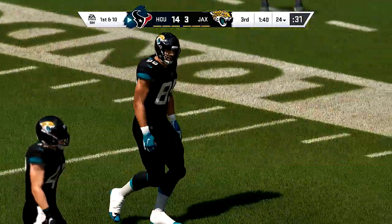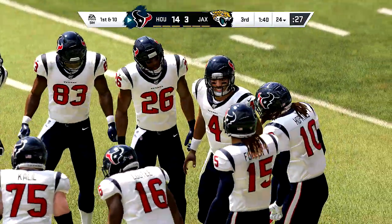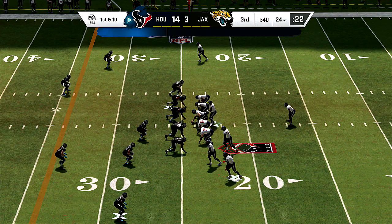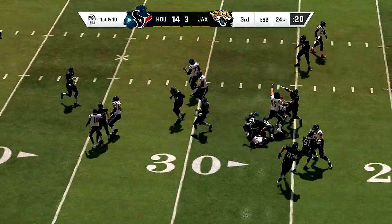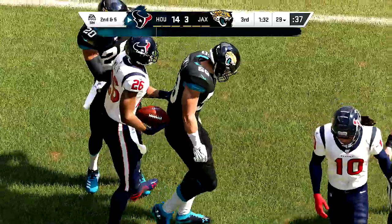And when you start plotting for this drive, when you start thinking to yourself, okay, what are we going to do? You don't go away from what you did before because that worked. But you have to be prepared for wrinkles and counters because you know they'll make some adjustments. Watson will bring up the Texans here first and 10 at their own 24. A run there on first down and a pretty good one at 5 yards, so make it second and 5.